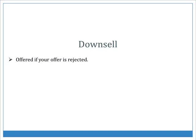Downsells. This is offered if your offer is rejected. So once that offer has been rejected, they say, nope, that's just too high a price, whatever, don't need it. So you offer them a downsell. It's generally cheaper. You've seen this time and time again. Or maybe it's a 3-time payments offer, where it's like, okay, maybe it was too expensive for you right now. What if we set up a 3-time payment offer, where it makes it a little bit easier, where you only have to pay $97 right now instead of $500 or whatever.